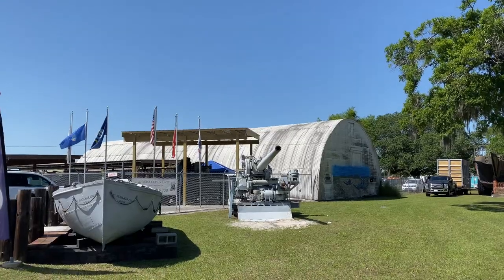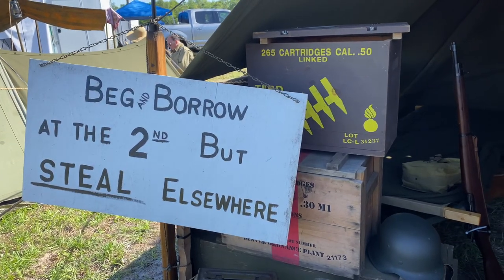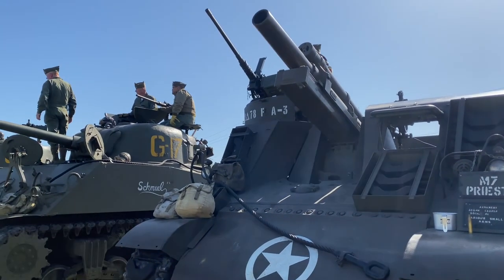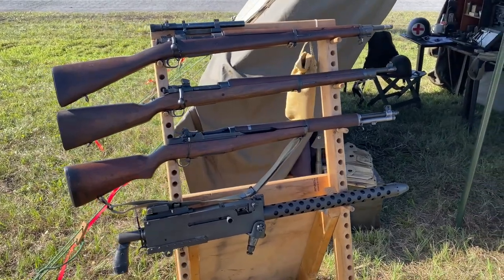So when I first started this channel, one of my first stops was right here at the Military Museum of North Florida. And today we're back to check out a living history event that they have here. And man, they have all sorts of military vehicles here. There's a Black Hawk helicopter over there. There's Shermans, there's artillery, there's a Greyhound, some half tracks, a deuce and a half. I'm really excited to be able to share this with you today. So let's go and see what we can learn today.